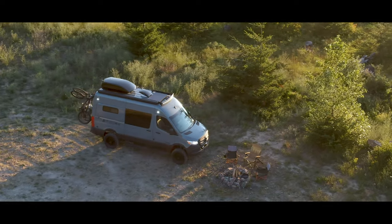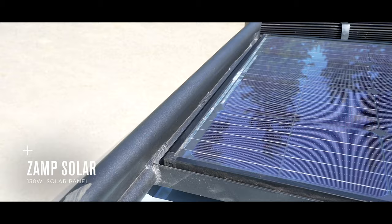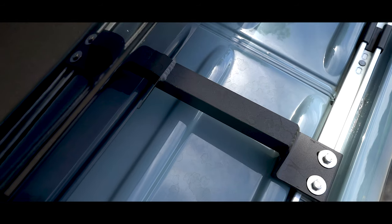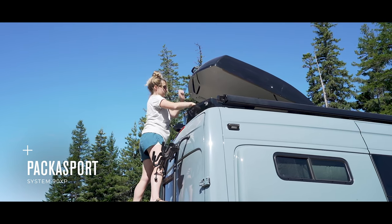Now, let's check out the exterior of the van, which features a number of products that were designed and fabricated in-house at Outside Van. Up top, toward the front, is the aluminum combo rack, which holds a Rigid Radiance 50-inch curved light bar, as well as a 130-watt ZAMP solar panel. Towards the back are aluminum roof rack crossbars holding the Pacsport System 90XP, which has a rear opening and is perfect for holding bulky gear.